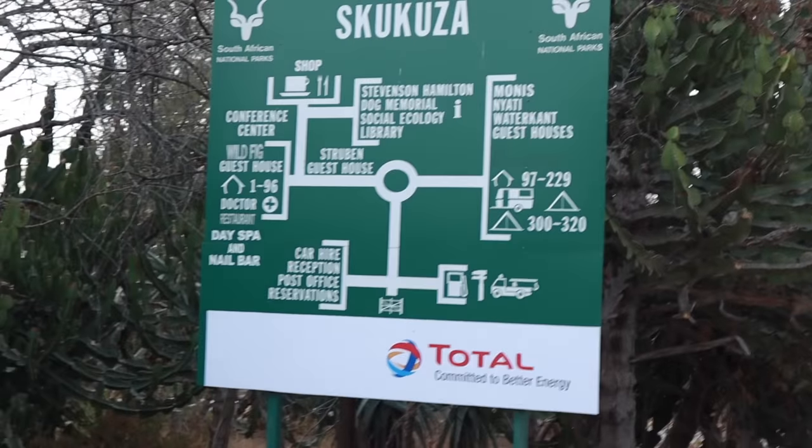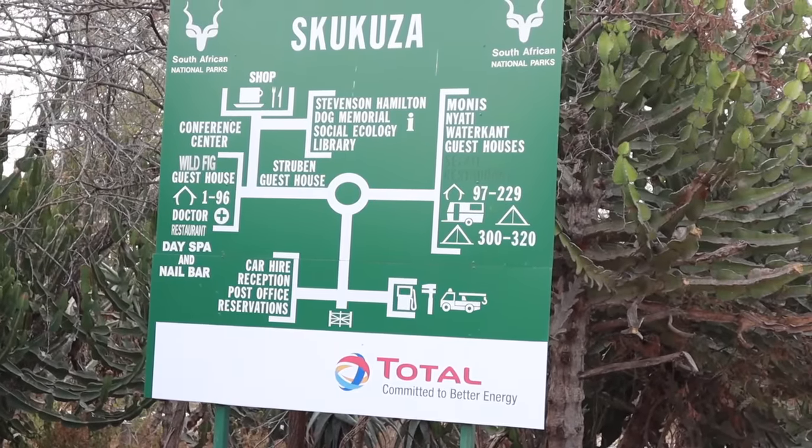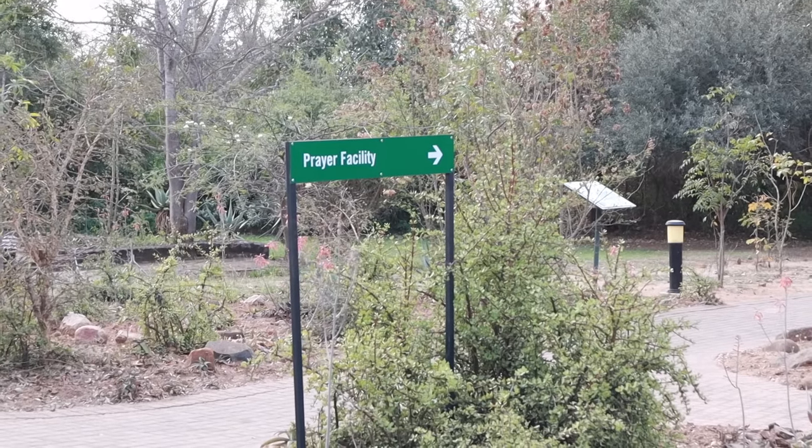You know what's so cool about these national parks here? There's so many of these little stops that you can do. There's picnic sites, there's restaurants, there's petrol stations, there are bathrooms as well. They have a spa, they have coffee shops, they have car hires, they have conference centers. They also have prayer facilities at each and every stop. So if you're Muslim, there is a mosque for you to pray. They even have an ablution area. It's pretty cool. They're fully equipped for everybody.